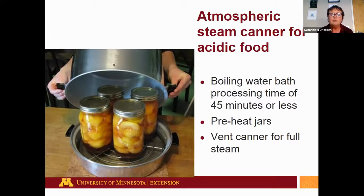Those jars, again, need to be preheated. And you're going to vent the canner until you see steam coming out in a full column before you start your processing time. And then you never want to open the lid during the processing time. If you're interested in steam canners, you can find out more information from the guidelines for using atmospheric steam canners by the University of Wisconsin.